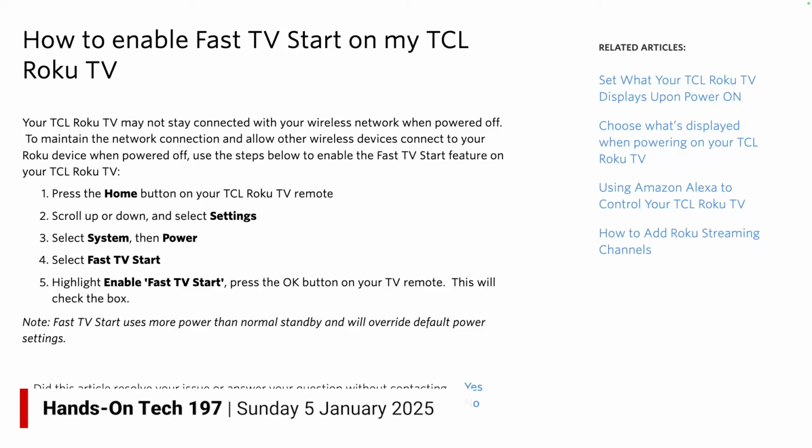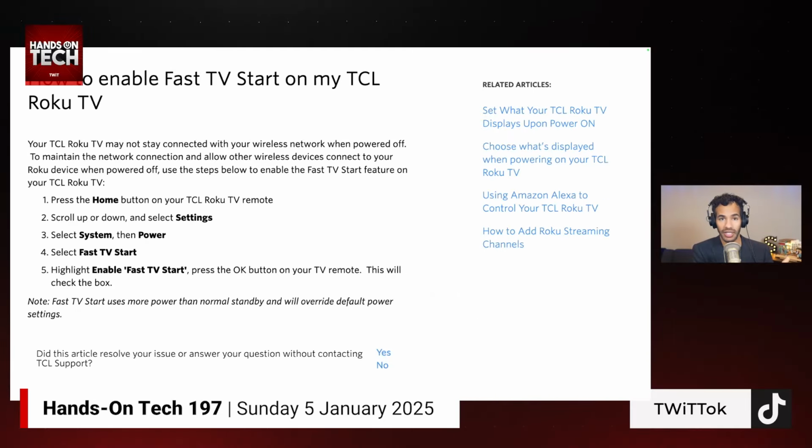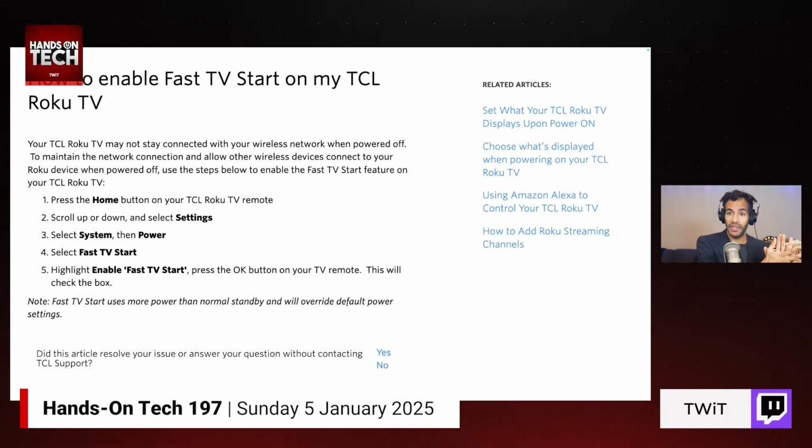So you press the home button on your TCL Roku TV remote, you scroll up or down and select Settings, you select System, then you select Power. And you may not have a Roku TV, but you have a TCL TV that may not be Roku. Look for System in the settings, and then look for Power in the settings. That's the most important thing.